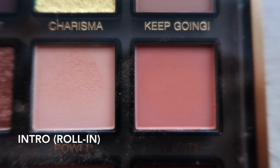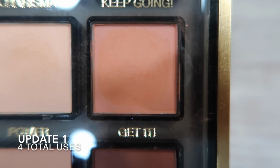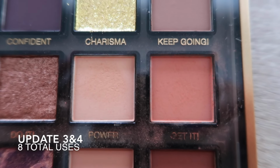So coming from my Huda Beauty Empowered palette, I'm working on the shade Get It, and I only used it once, unfortunately. I know it's just not my favorite. I feel like it's a little bright, so I need to figure out a way to either mix it with a couple of the other shades, or I'm not sure, but it's just not the one that I tend to go for. So I like looking at this palette, I wish either Best Self or Power got rolled in. I feel like those ones would be a little bit easier for me to use, but Get It is just kind of a little orangey for me right now.